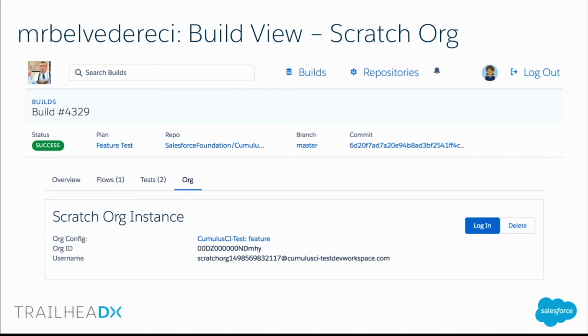Also, on an individual build, you can go to the org tab and see the information about the org that this build was run against. If the org's still around, like a scratch org, you can actually log into it through that button, too.